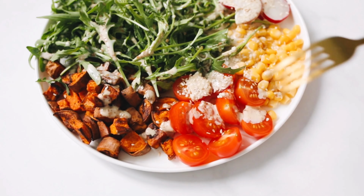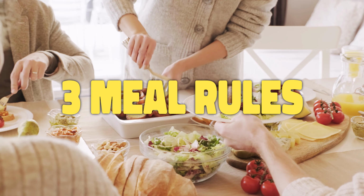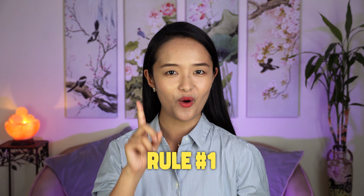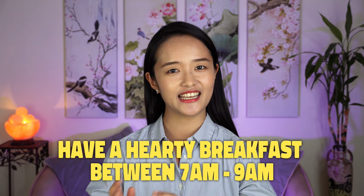On the other hand, if you screw up the timing of your meals, you will interfere with these energy cycles in your body. You might feel tired, uncomfortable, and gain weight, even though you're not eating that much. So, what are the right times to eat? There are just 3 rules to remember. Rule number 1, have a hearty breakfast between 7 a.m. to 9 a.m. Some people skip breakfast to lose weight, which is exactly the opposite of what they should do.